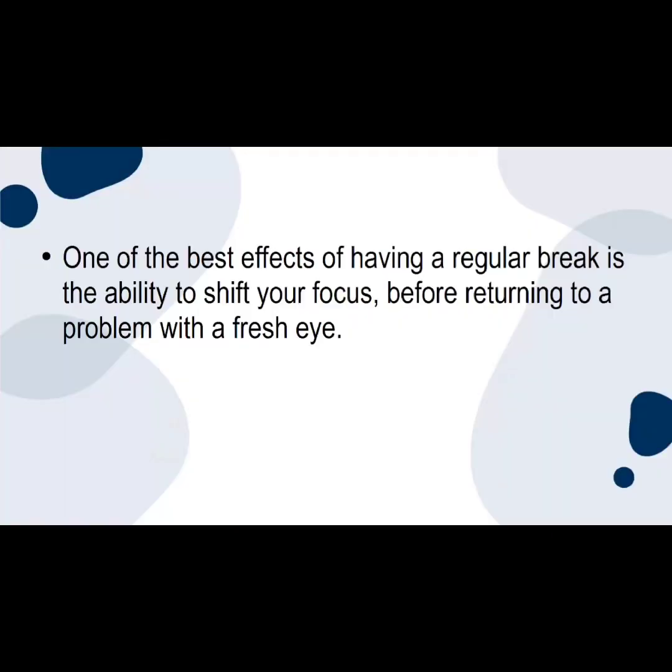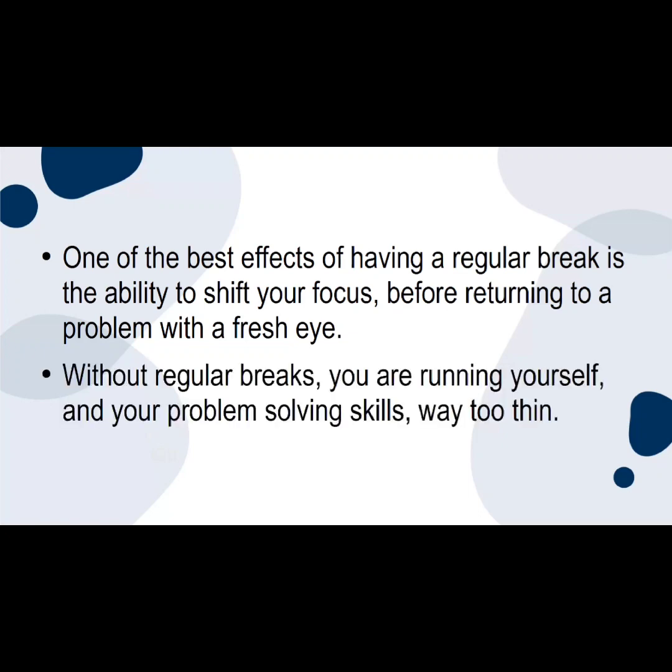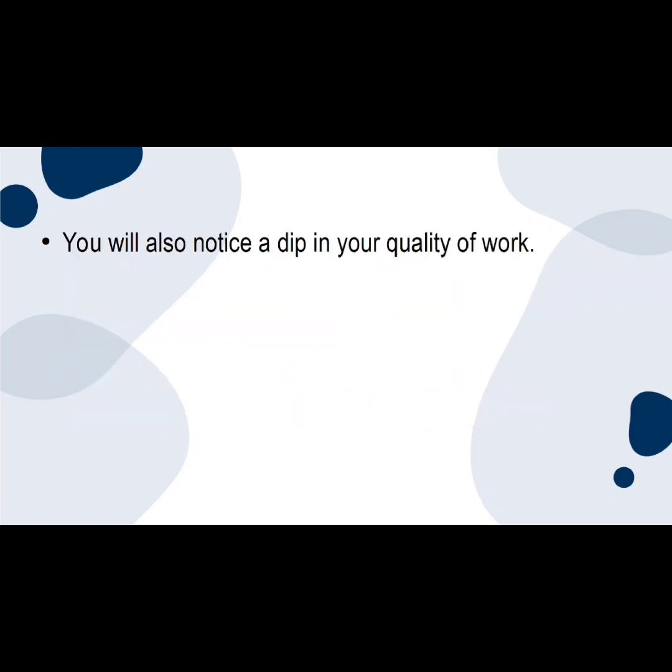One of the best effects of having a regular break is the ability to shift your focus before returning to a problem with a fresh eye. Without regular breaks, you're running yourself and your problem-solving skills way too thin. You'll also notice a dip in your quality of work.